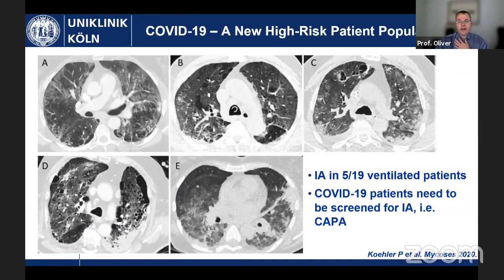So since today I focus not on the hematology population, although we will derive some evidence from there, but focus on COVID-19 as a new high-risk population, I'd like to share with you just some CT scans. That is actually scans from the first 5 out of 19 patients, the first 19 patients, 5 of them had aspergillosis, and the CT scans looked like this.